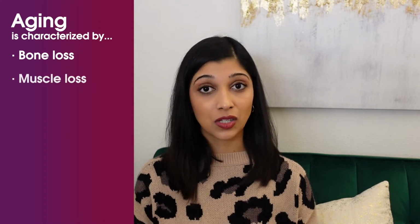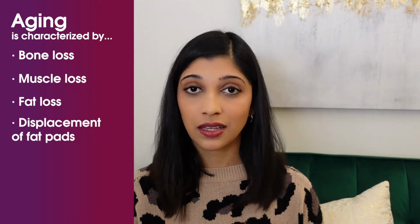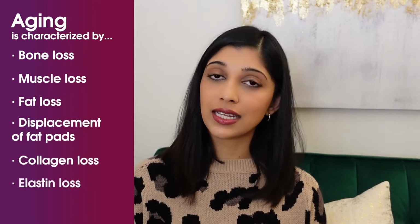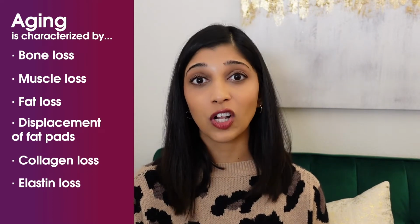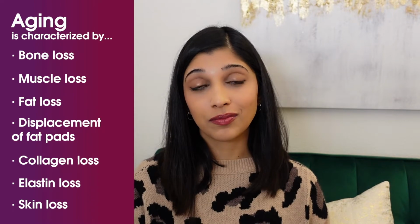First, let's talk about the aging process briefly. Physically on the face, aging is characterized by bone loss, muscle loss, fat loss, displacement of fat pads, collagen loss, elastin loss, and overall skin loss. So really everything just kind of gets lost.